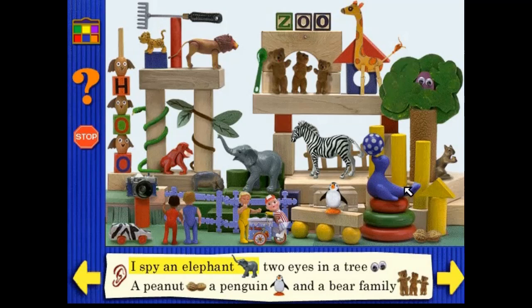I spy an elephant. 2 eyes and a tree. So I got distracted by my emails again. He hasn't responded. Why do I even care? Don't care. Why do my eyes care? Let's just move on to this hand.